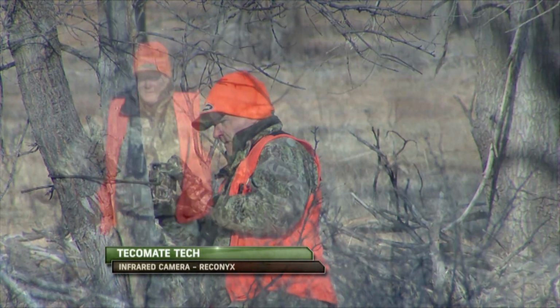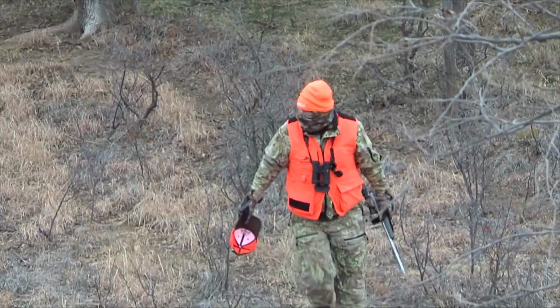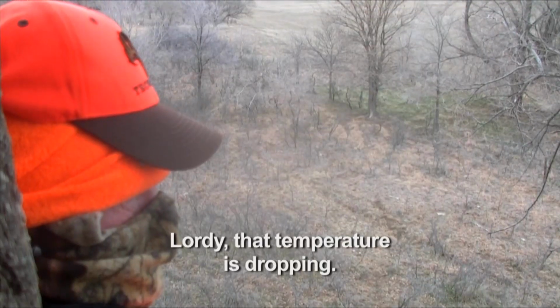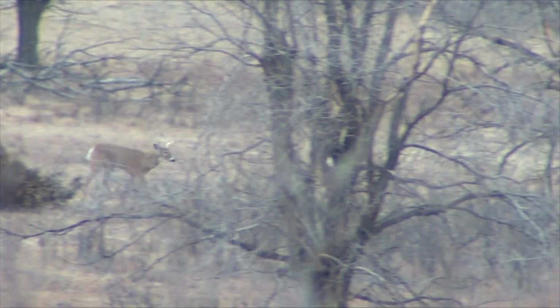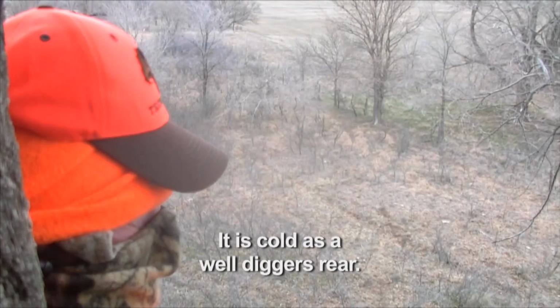Ted put us in this incredible creek bottom, a great setup, and he had a ladder stand 22 feet tall. Unfortunately, the wind was blowing about 40 miles an hour. Lordy, that temperature's dropping. I think the temperature was about 22. I was up there 30 minutes. I said, I can't do this. It is cold as a well digger for you.